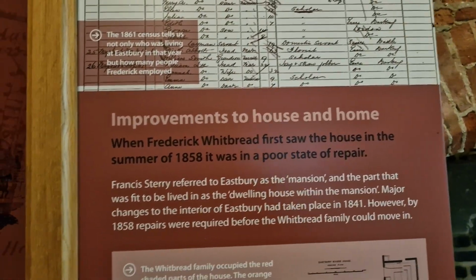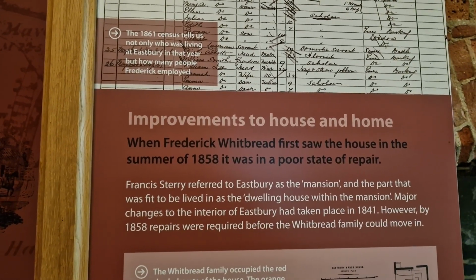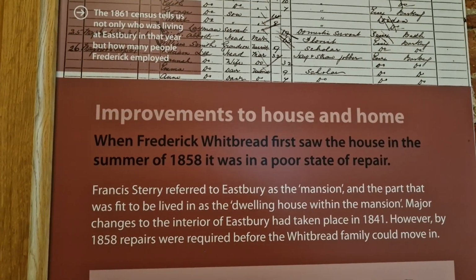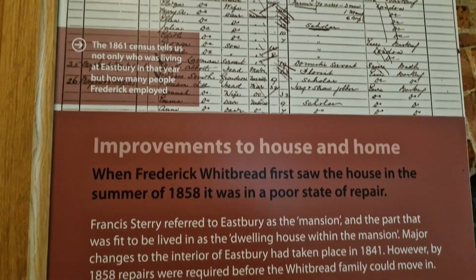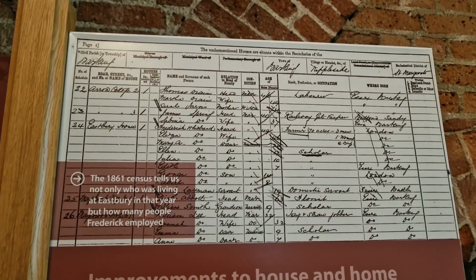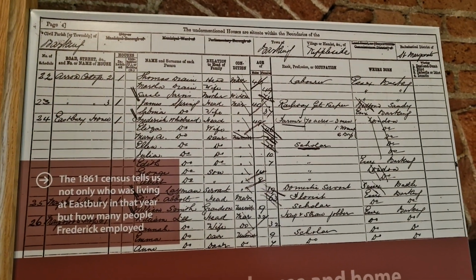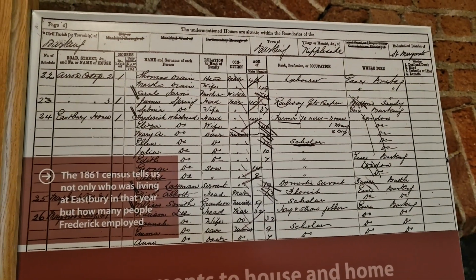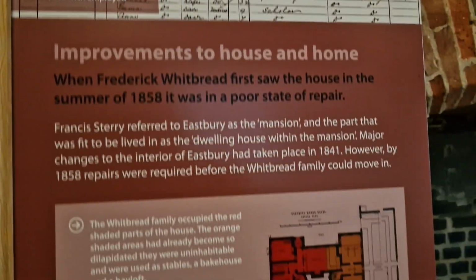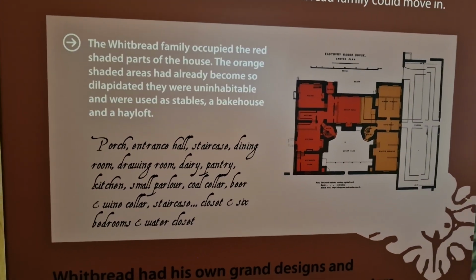When Frederick Whitbread first saw the house in the summer of 1858, it was in a poor state of repair. Until SPAB saved the day. SPAB saved it from developers' ambitions. They reclaimed, preserved, and wooed the National Trust to make Eastbury its first London acquisition.